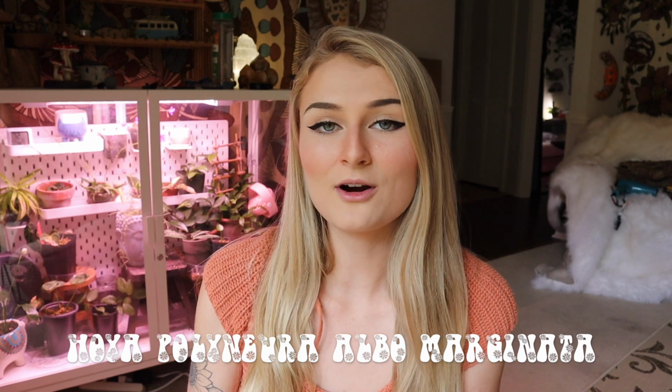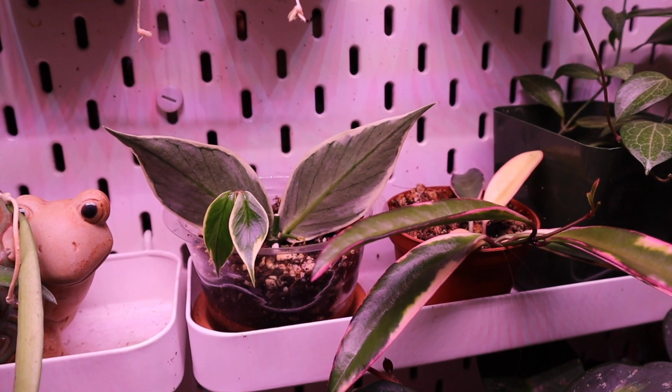Alrighty, so we have reached the end of our list, and today's number one plant on my favorites list has to be my newest addition and my probably now favorite Hoya of all time, which is my Hoya Polynera. I think you can call it Variegata or Albo Marginata. I'm so pumped to show you guys this Hoya.